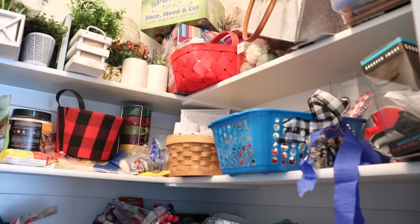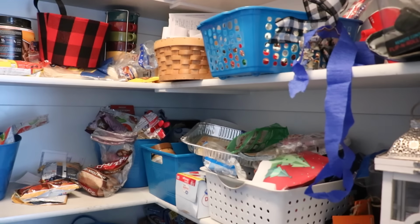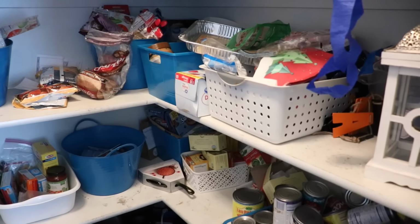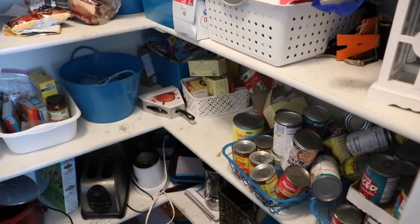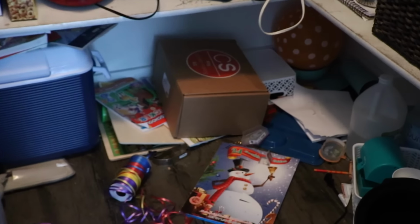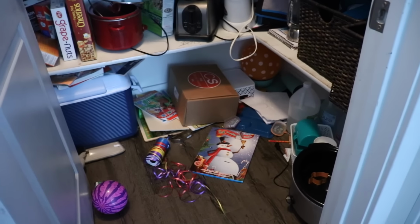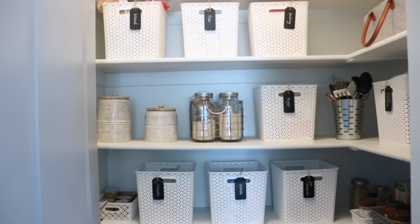This is what my pantry used to look like, and please tell me if you can relate. The pantry for me was just an area where I just felt like I put everything. I put home decor, I put birthday party decorations, I put all our kitchen small appliances, and I just let it be this way. I let it be this way for years. I have an entire video dedicated to my pantry declutter.